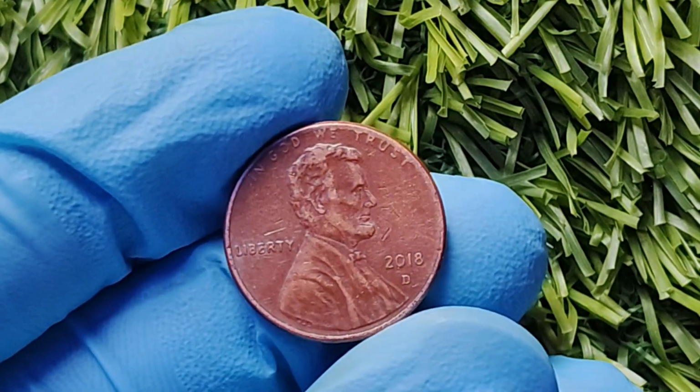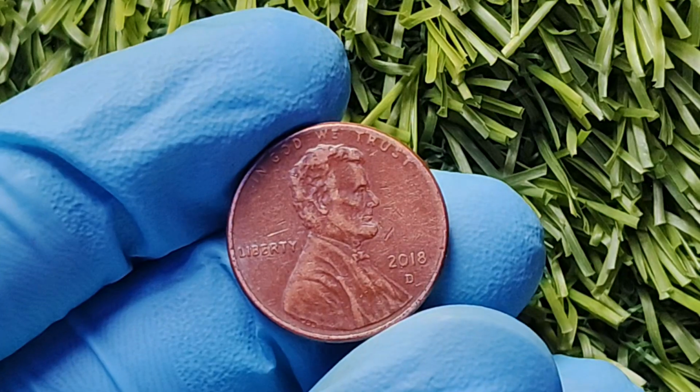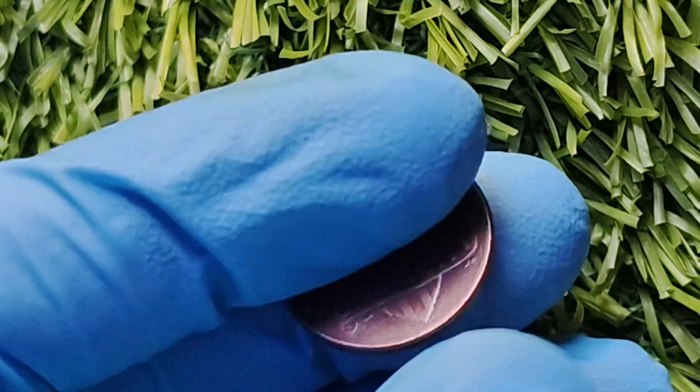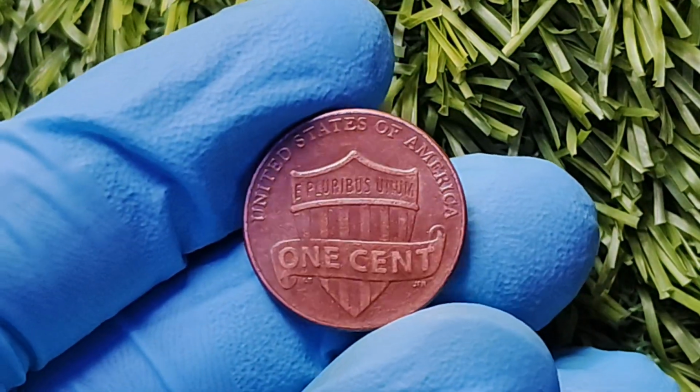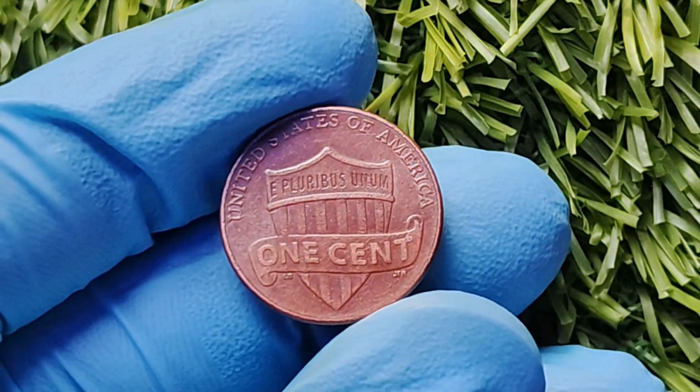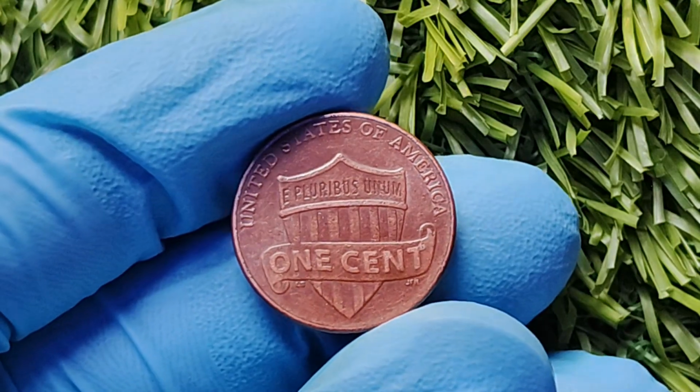There are some rare versions of this penny that collectors will pay insane amounts of money for. The ones worth big bucks have something called mint errors. These are mistakes made at the Denver Mint when the coin was being produced. And guess what? Mistakes in the coin world equals money.